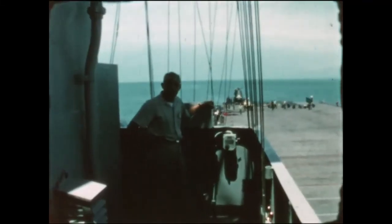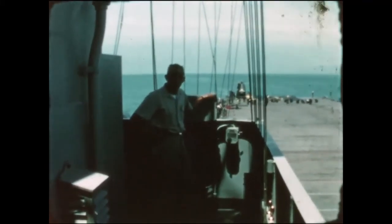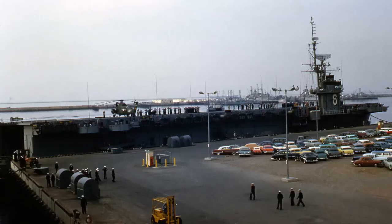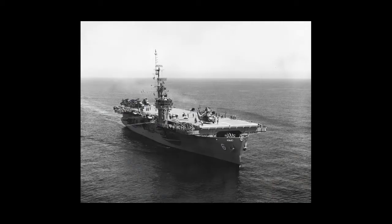In May 1960, Thetis Bay took part in a training night assault landing at Camp Pendleton, California. During the operation, her helicopters carried 1,300 troops and 30 tons of cargo to the objective area. This practice operation represented the first large-scale night landing of ground forces by helicopter based on a carrier.